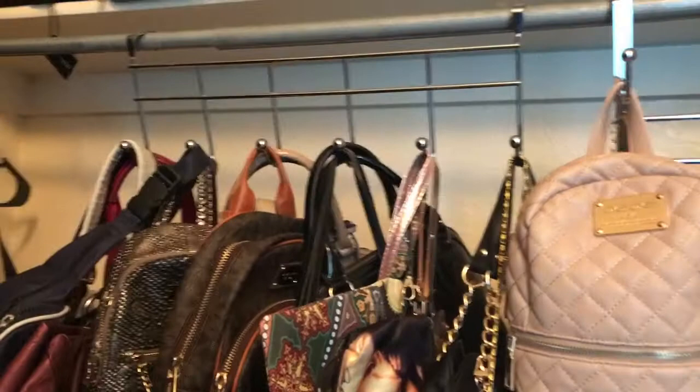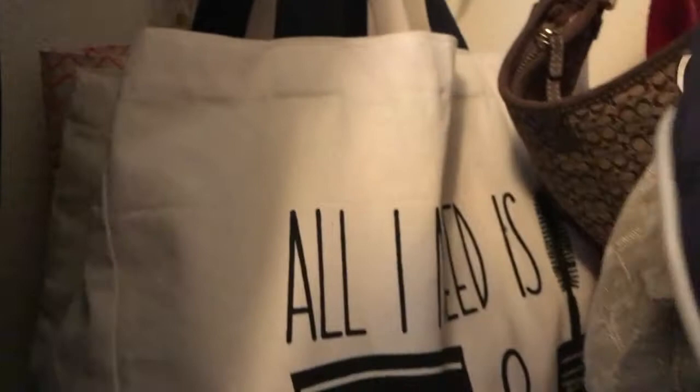Back here, I have these totes. Is anybody else obsessed with totes apart from me? So I'm going to go ahead and show you what I store back here. I have this first one, which prompts all I need is coffee and mascara. This second one, which prompts shopping therapy, over here in the back.